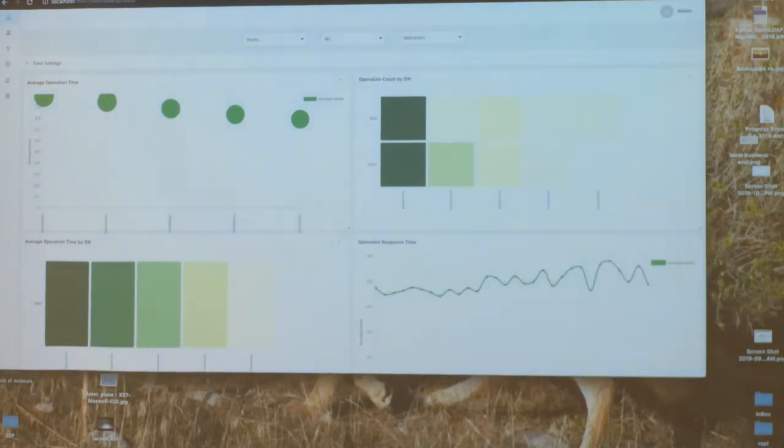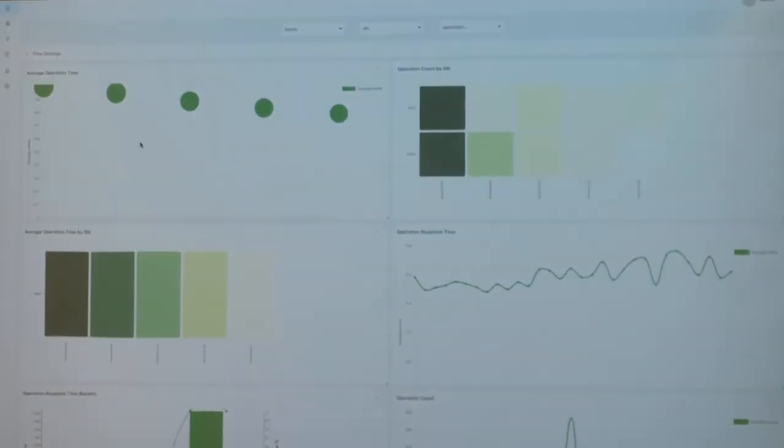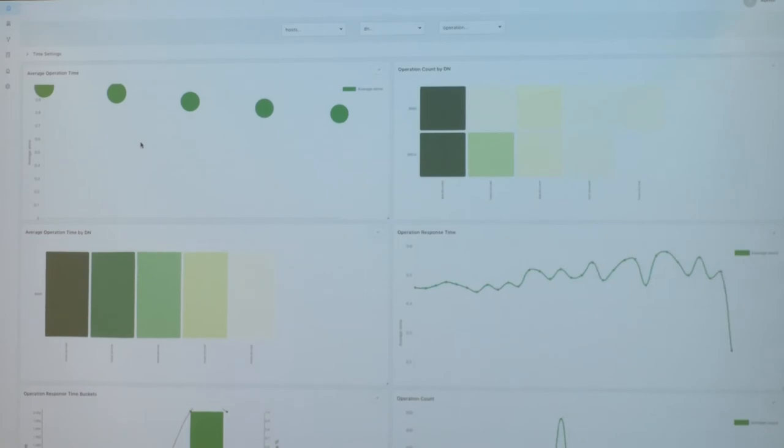Okay, so here's Belltower. So we've got, as you can see, six main types of graphs. This one on the top left here is showing the bind IDs that are having the highest response time. So it's more or less like a bar chart. Some might call it a bubble graph, but this is telling you at a high level which applications are suffering from high response times.